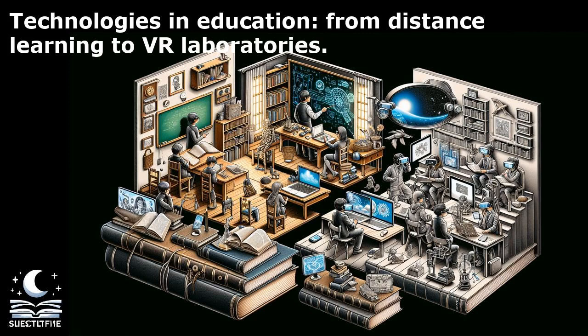a passion for learning. Virtual reality, VR laboratories offer a plethora of advantages in education, revolutionizing the traditional learning experience. One key advantage is the immersive nature of VR environments, which allows students to engage with course material in a hands-on and interactive way. By simulating real-world scenarios and experiments, VR laboratories provide a dynamic learning experience that enhances student understanding and retention of complex concepts.